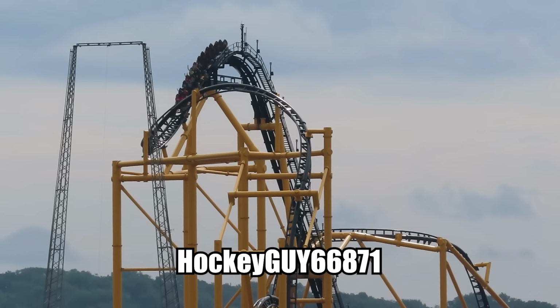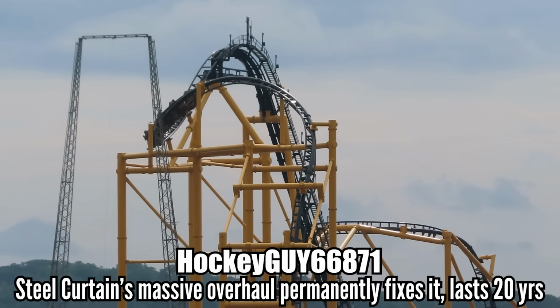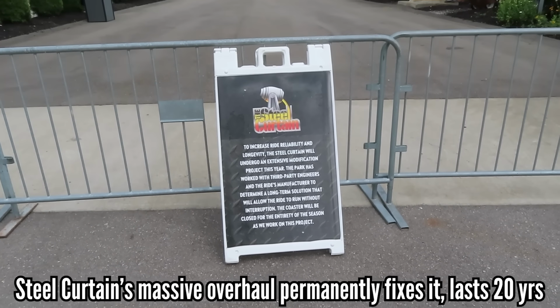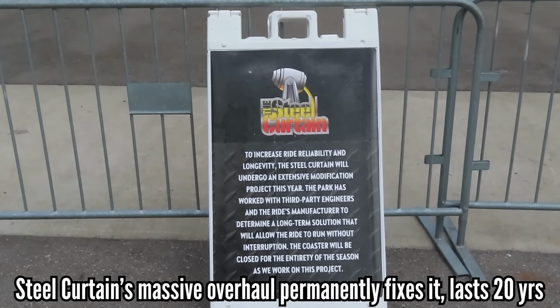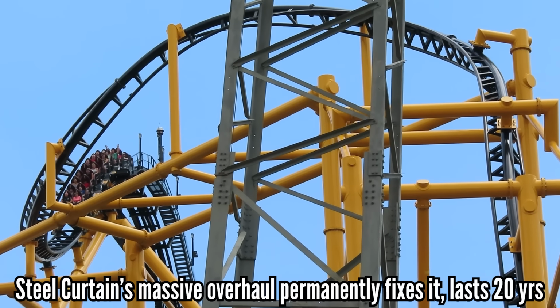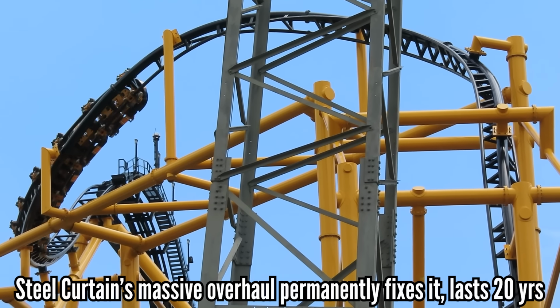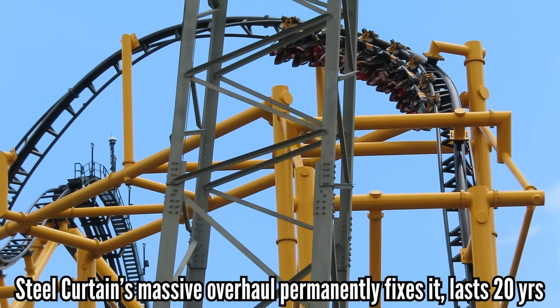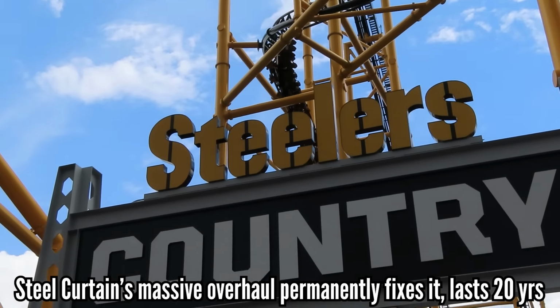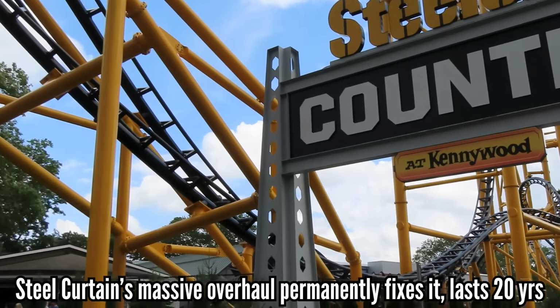Hockey Guy 66871: Steel Curtain's massive overhaul permanently fixes it, and it lasts another 20 years. Turns out, all the rumors were true. Steel Curtain had to shut down because of a structural problem. It had nothing to do with the lift or brakes. In the past, I wondered how a simple coaster could have so many problems, but now we know the ride needed more supports. They are putting those on this winter, expecting to be open for the season, hoping they can save their massively expensive investment from 2019.